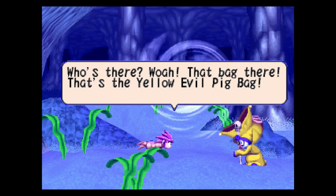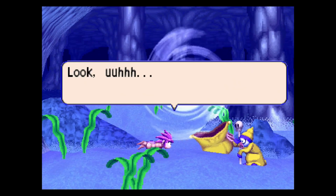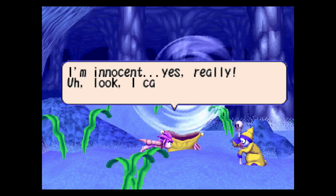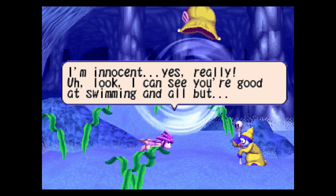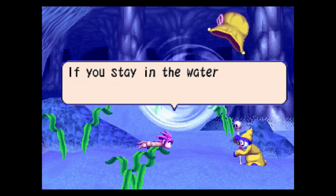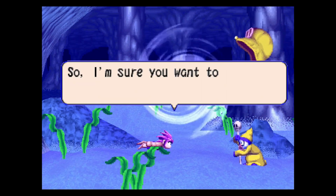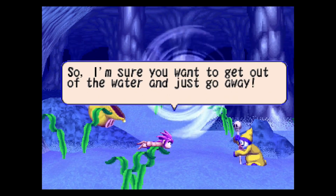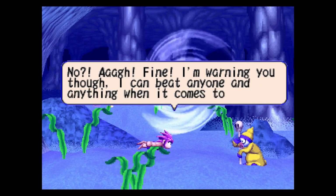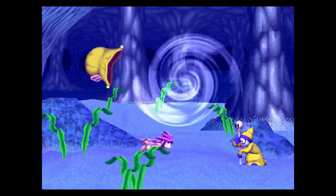Who's there? That bag there, that's the yellow evil pig bag. Look, I haven't done anything wrong. I'm innocent, yes, really. Look, I can see you're good at swimming and all, but if you stay in the water too long, you'll start turning weird colours, like me, see? So I'm sure you want to get out of the water and just go away. No? Fine, I'm warning you though. I can beat anyone and anything when it comes to water.